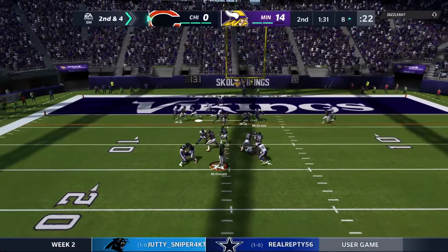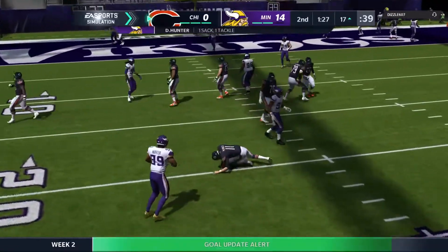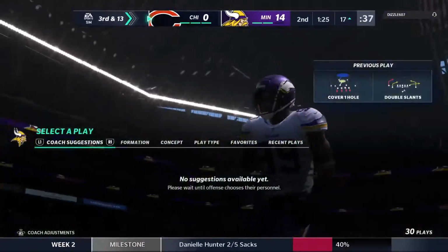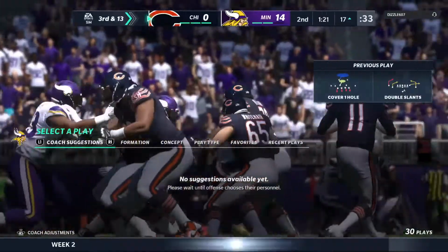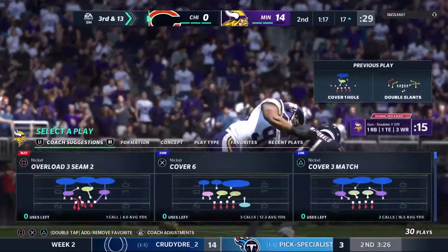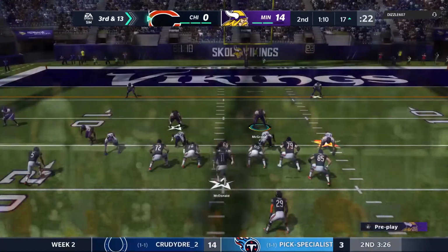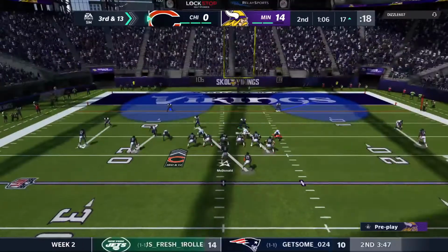To throw on 2nd down. McDonald. And he's going to go down. Sacked right around the 17. And Daniil Hunter, he's the one who gets in there and brings him down to the ground. That's a pretty darn good start to his season, huh? A sack in the opener, adds a second one here. That tells you about his offseason. He came in determined to have a big year, and it's paying off.